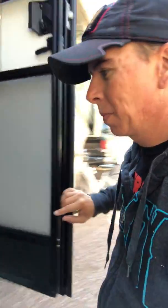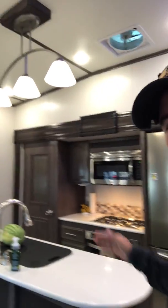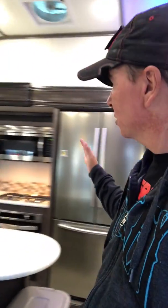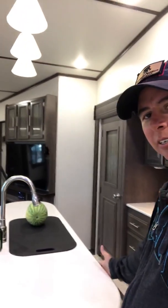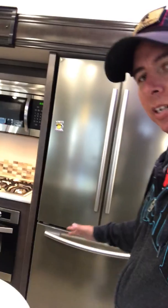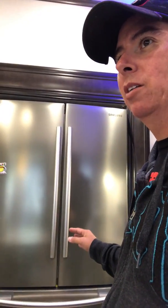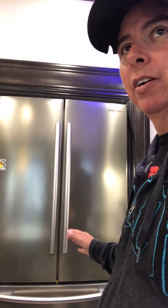So here we go. Take you on a little tour. So this here's the kitchen. This is a slide out. When it's in, it's up to the countertop, and all the way out, it pushes out probably a good 3 feet. And a cool thing, I think a big selling point for us was the residential refrigerator.